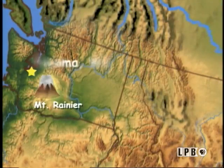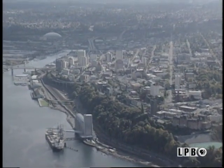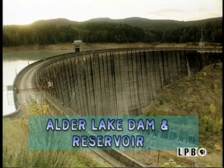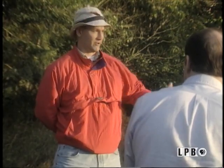But not all glacial activity is considered destructive. In Tacoma, Washington, the city harnesses some of Mount Rainier's glacial meltwater for recreation and for hydroelectric power. What is the dam right here? This is Alder Lake Dam with the Alder Lake Reservoir behind it. Could you explain the relationships between the glaciers on Mount Rainier and Alder Dam?